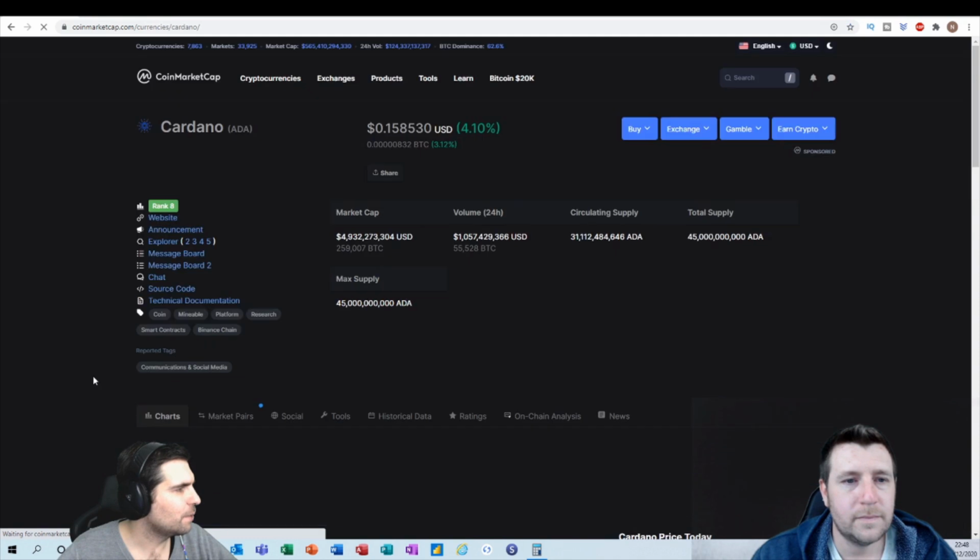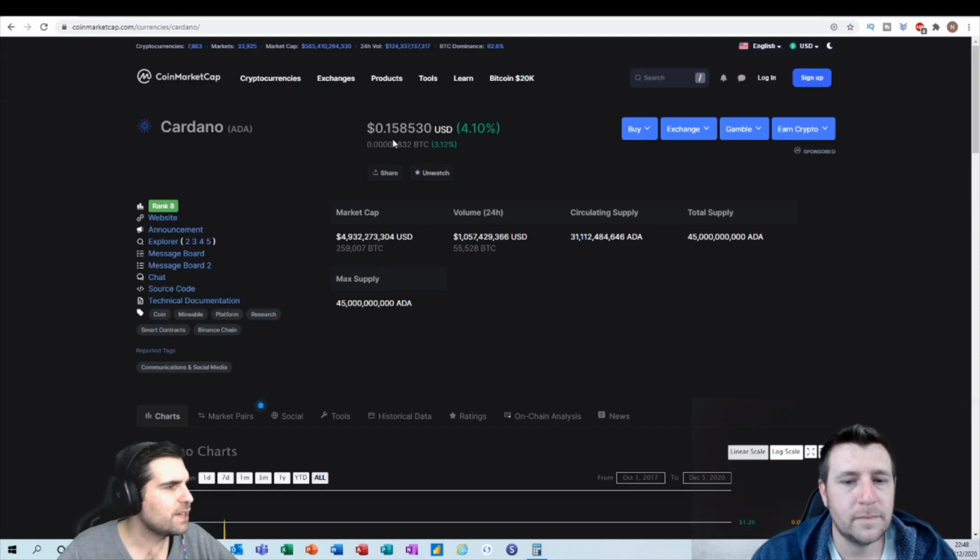So we'll give that a click and go in here and look a bit deeper. It's currently trading at 15.8 cents, so that's the 4.10% for the day. Market cap, 4.9 billion, so close to getting over the 5 billion. Again, we have the trading volume here at $1 billion and circulating supply of 31.1 billion ADA. 45 billion being the total supply, and the maximum supply is 45 billion as well.